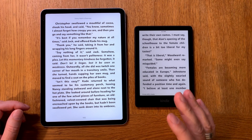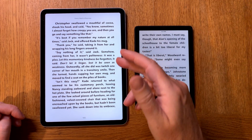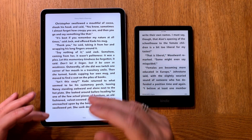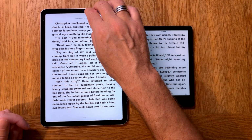But one big benefit with the iPad is that you can easily use text-to-speech. So you can have the book read aloud whilst reading along. So you can do a 2-finger swipe.